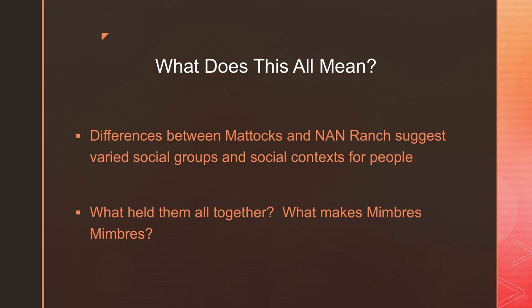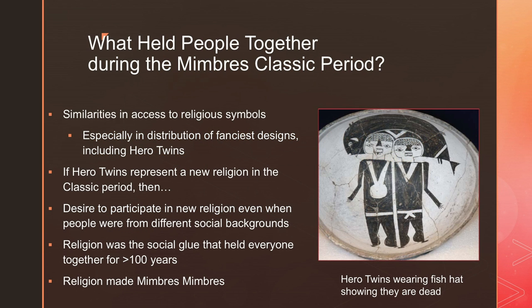Okay. So what does this all mean? The differences between Maddox and Nan Ranch suggest to me that there are different social settings for people. One is more family, one is a larger corporate group, for example. So what held them together? If there's all these differences, what holds everybody together? Okay. I think that the similarities in access to religious symbols, especially in the distribution of the fanciest designs, including the Hero Twins narrative pots.